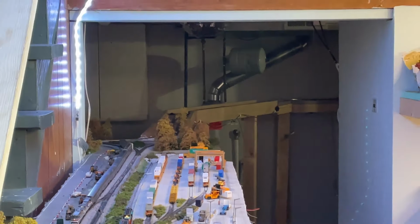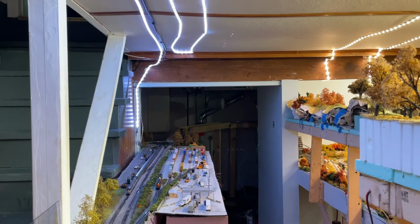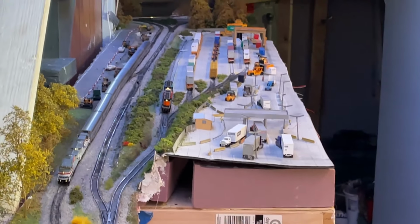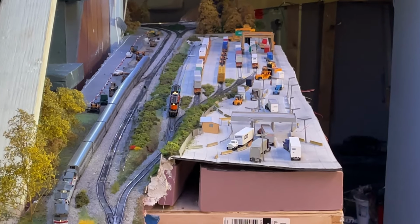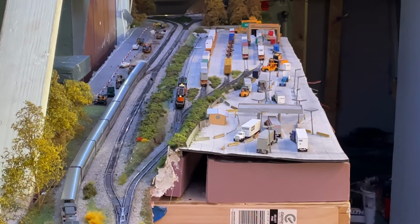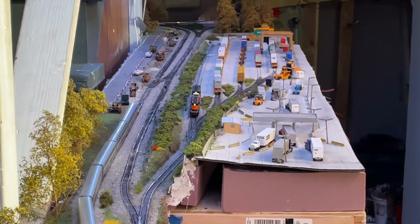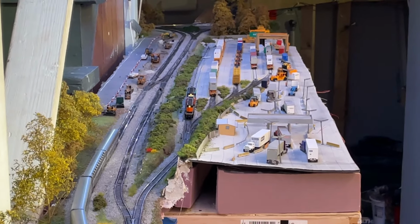Okay, another item that was added was this overhead light. It's got kind of a blue tinge to it, but that was by design because I'm going to make this intermodal yard really light up. And with it lighting up, I want it to be able to represent a night scene. And so that's what's going to happen here. We're going to have ourselves a night scene.